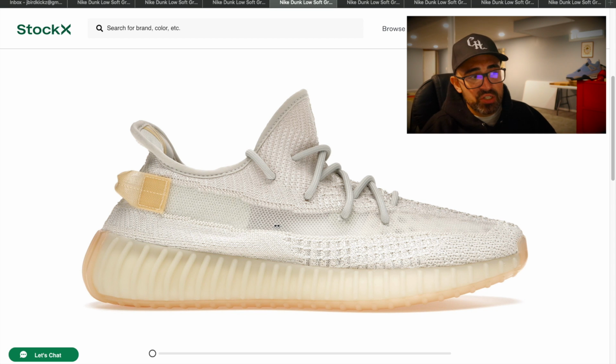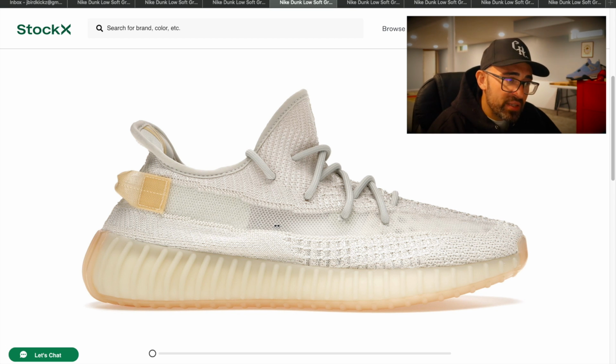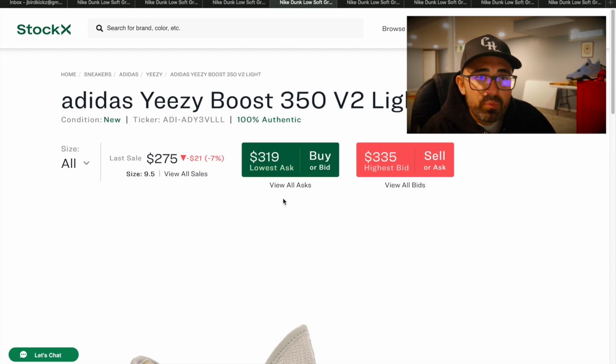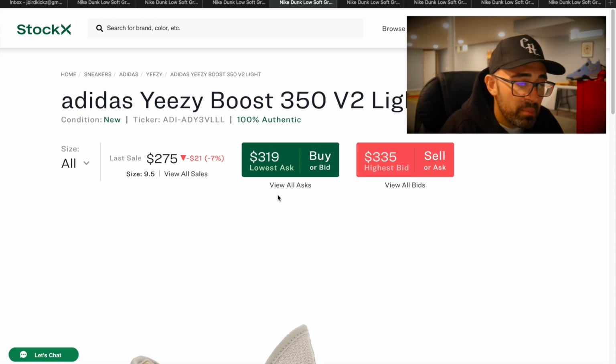I don't think that's going to change much in terms of how the resale market approaches it. We've seen a lot of 350s. We know what they're going to do over time. I don't think the reflective stripe is going to change that dramatically. That being said, I think we're looking at, on average, $300 a pair. These will go up. They will hit $380, maybe $400 eventually, 6-12 months down the road. I would sell them as soon as you get them.